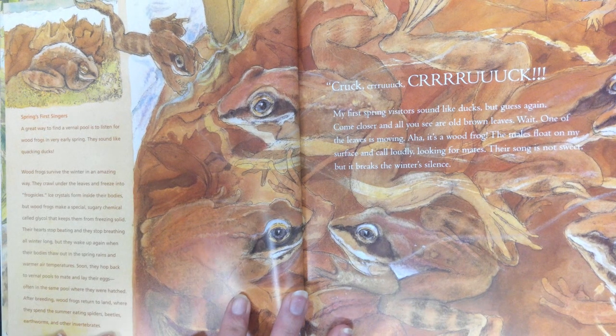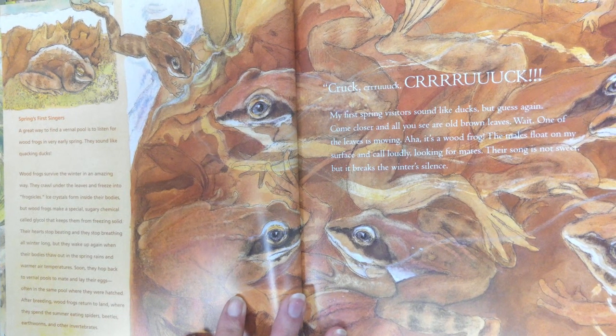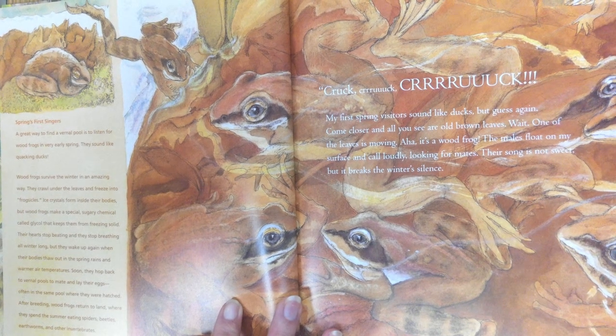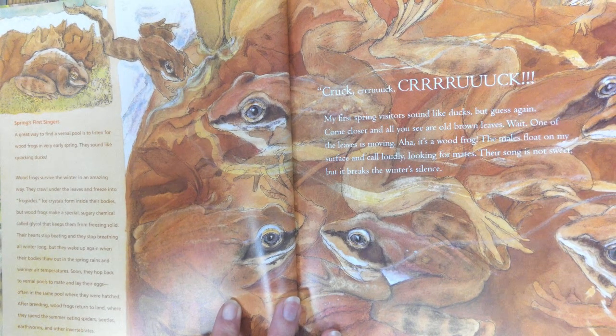Spring's first singers. A great way to find a vernal pool is to listen for wood frogs in very early spring. They sound like quacking ducks. Wood frogs survive the winter in an amazing way. They crawl under the leaves and freeze into frogsicles.